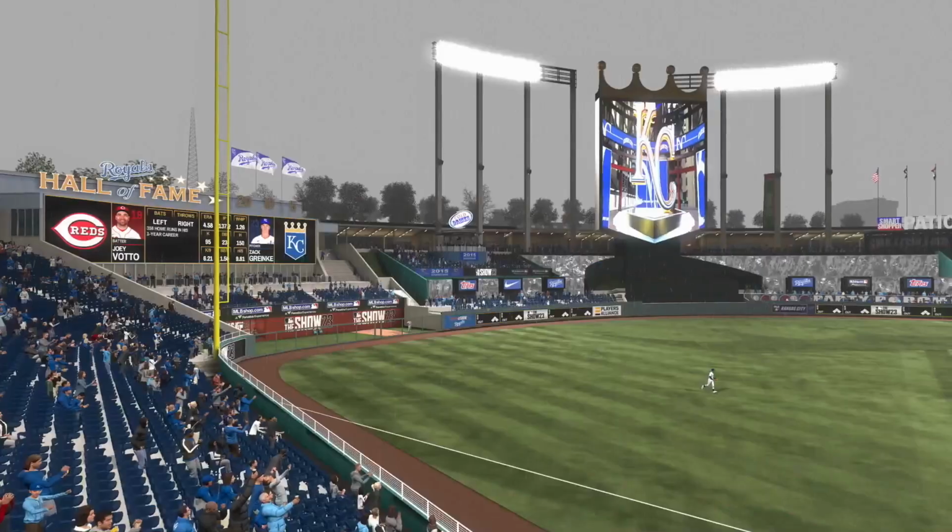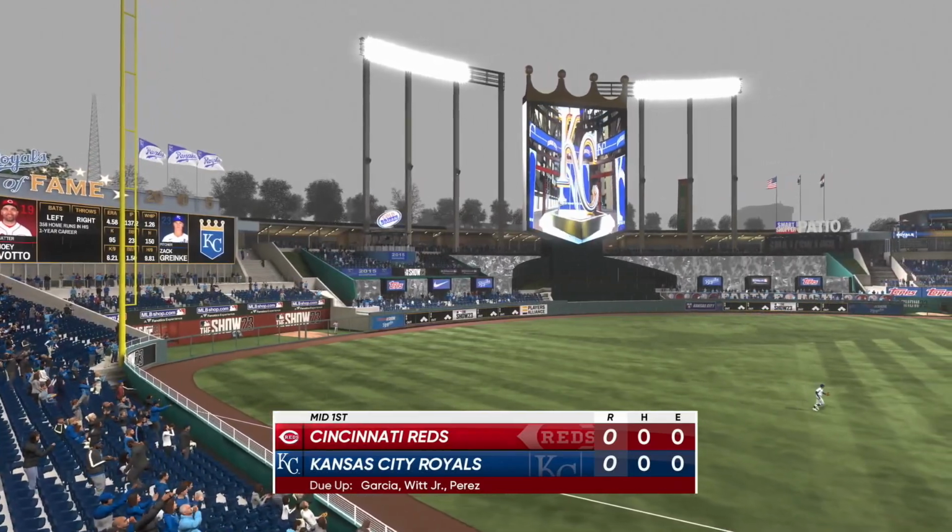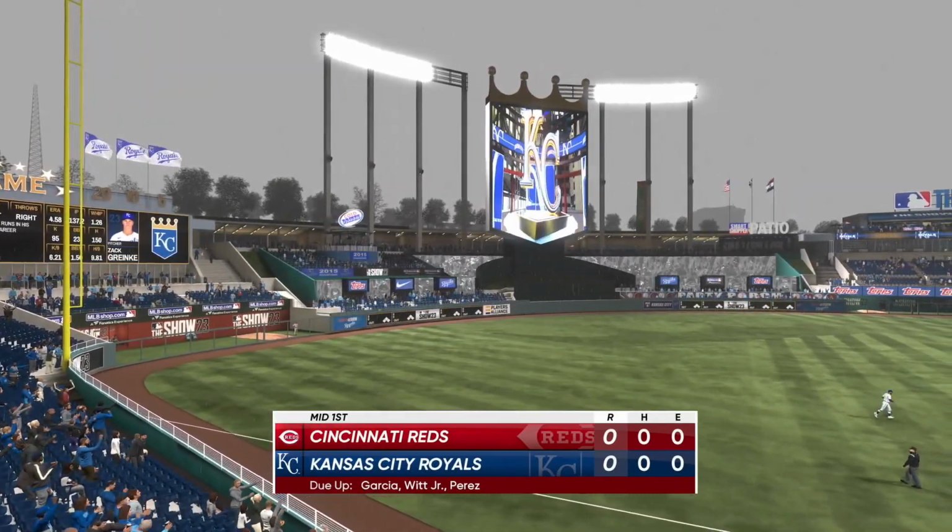And 1-2-3 go the Reds. The Royals will get their chance now in a scoreless ball game. Major League Baseball is on The Show.